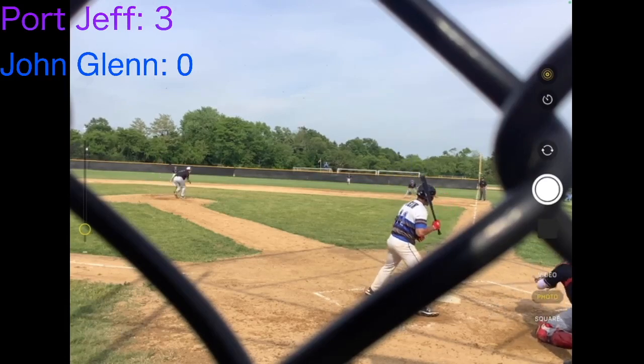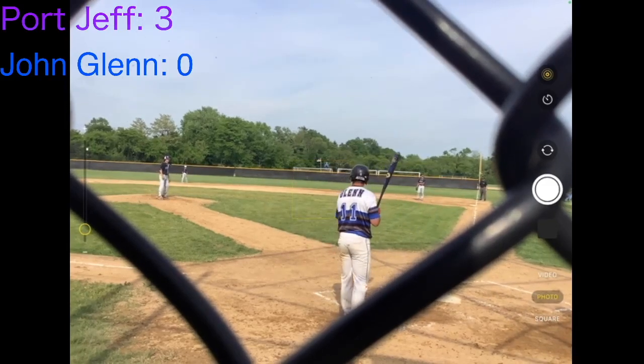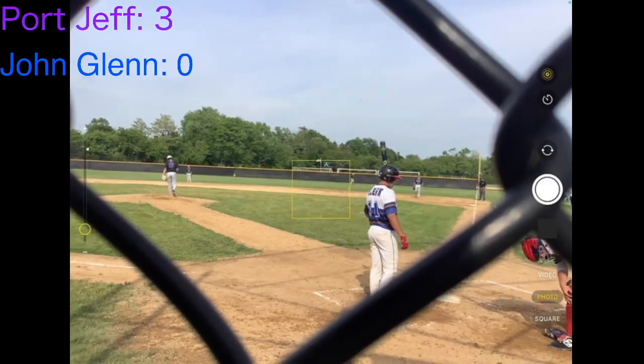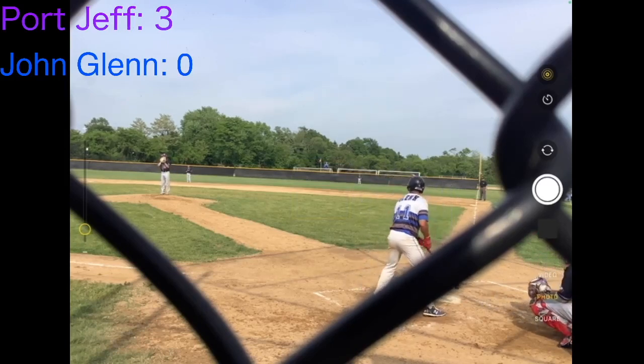This pitch here is going to be outside. It's going to get behind Grooney. Not going to cause any damage, though. So Rosen's going to make some defensive adjustments here.